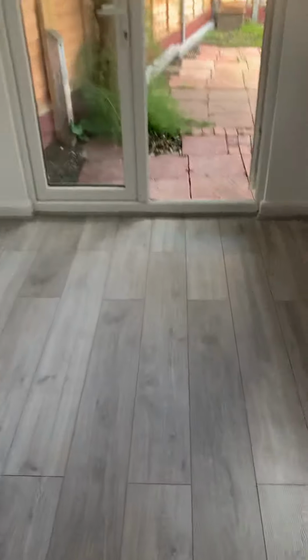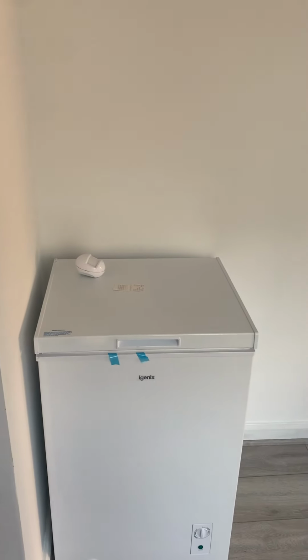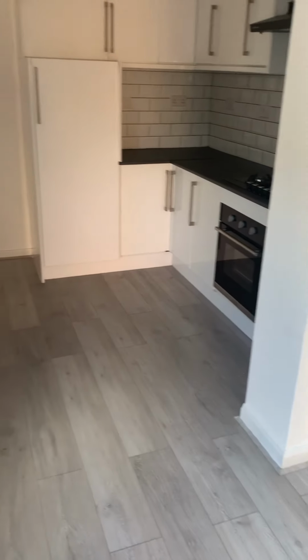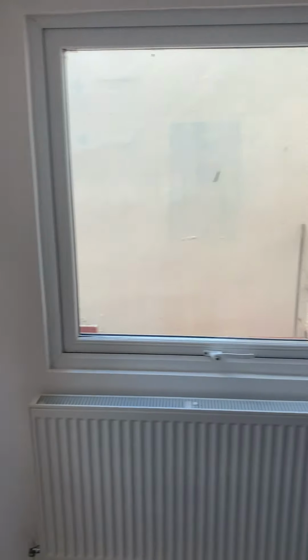And you have kind of this open area here. You could put kind of a little laundry room here, or like a little dining room table so the kids are outside, or have your breakfast out here, your coffee in the morning. There's a freezer there as well. But you could put a fridge freezer in there if you wanted to. And you've got this big window here. So especially if you have kids, you can see them at all times as well in the garden, which is good.